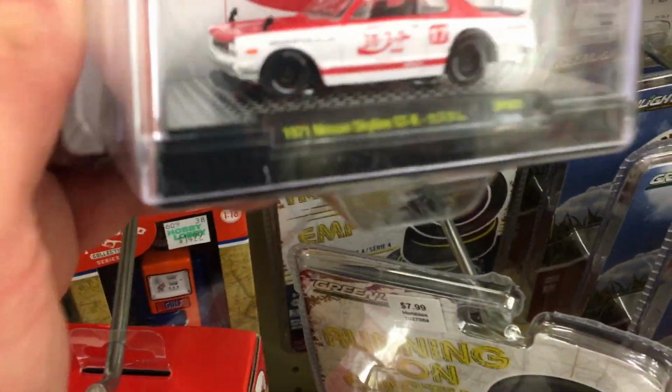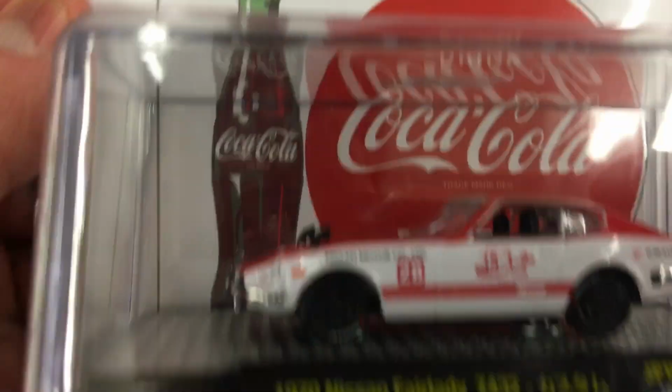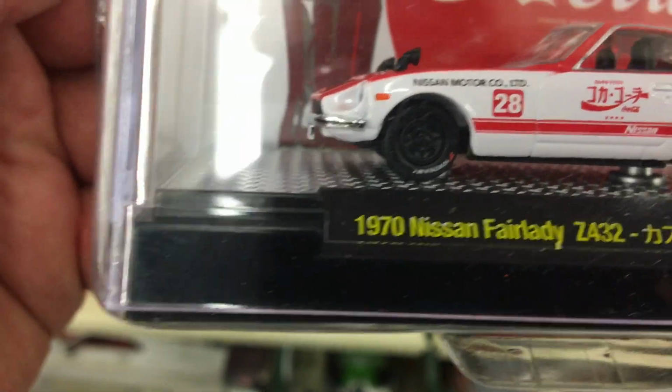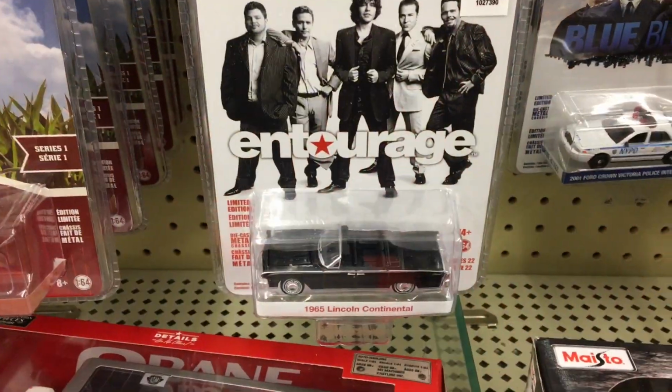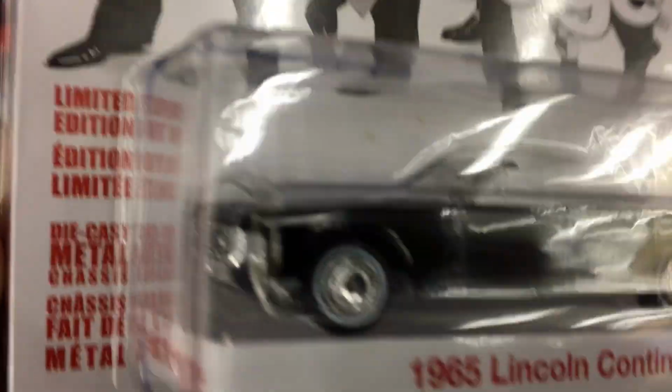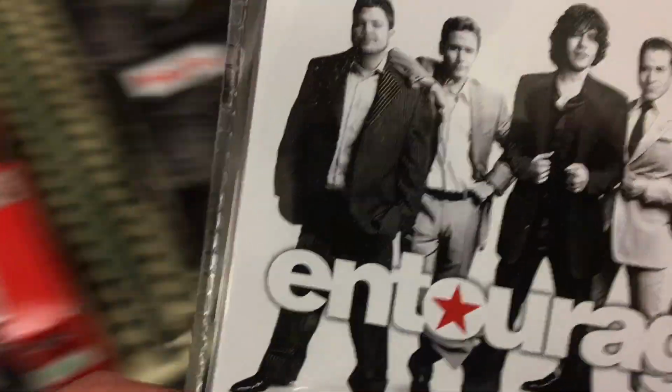What other ones I got here? I think these are doubles. Oh no, they're not. That's a 1970 Nissan Air Lady. Limited to 9,600 pieces. I think I'm gonna get this one, guys. Such a sweet looking car. Plus it was a really popular show, Entourage. 1965 Lincoln Continental. So I'm gonna get these two.